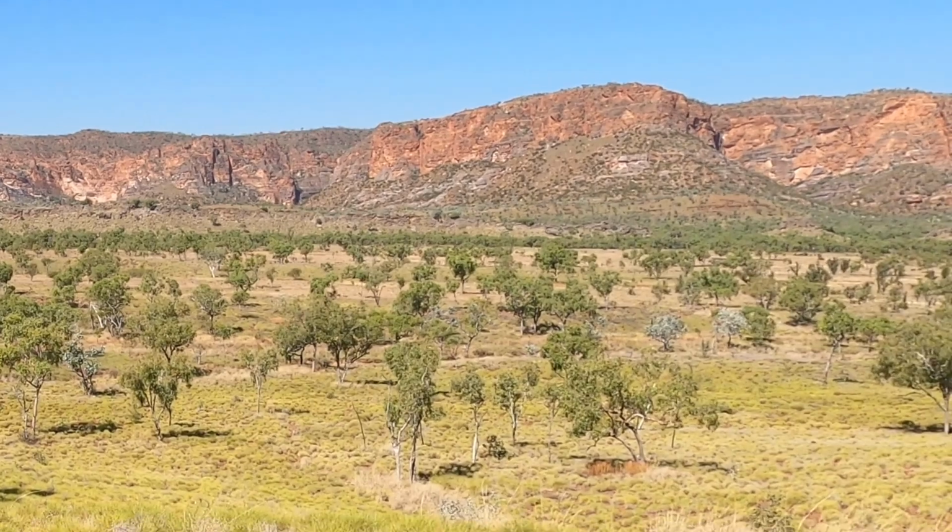What you see behind me here are the Bungle Bungle Ranges. They are simply spectacular. We've planned 3 days here to check this park out in its entirety. We just dropped into the Visitors Information Center, and that plan is in serious jeopardy.